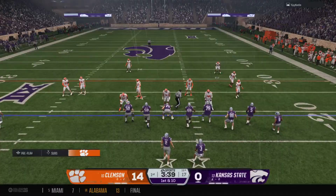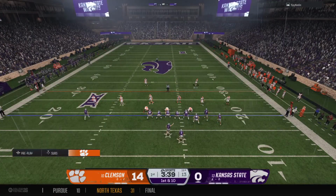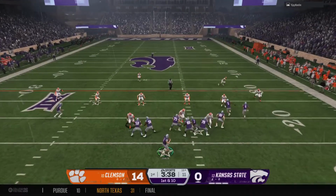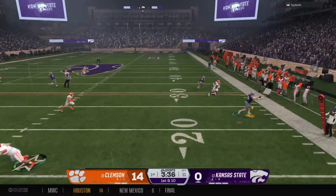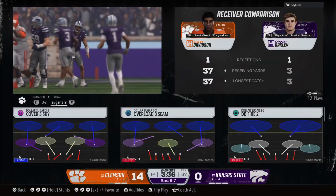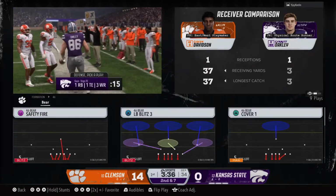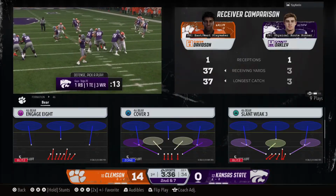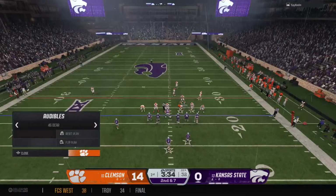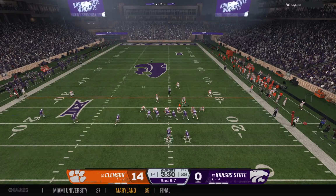So they start this drive from inside their own 20 at the 19-yard line. Wants to go up top on first down. Just a short pass to the tight end. And he goes out of bounds after coming up with positive yardage there. It's important on offense to get the tight ends involved in the passing game. These are big fellas that can run. This guy's a big target, so nice job on that play.